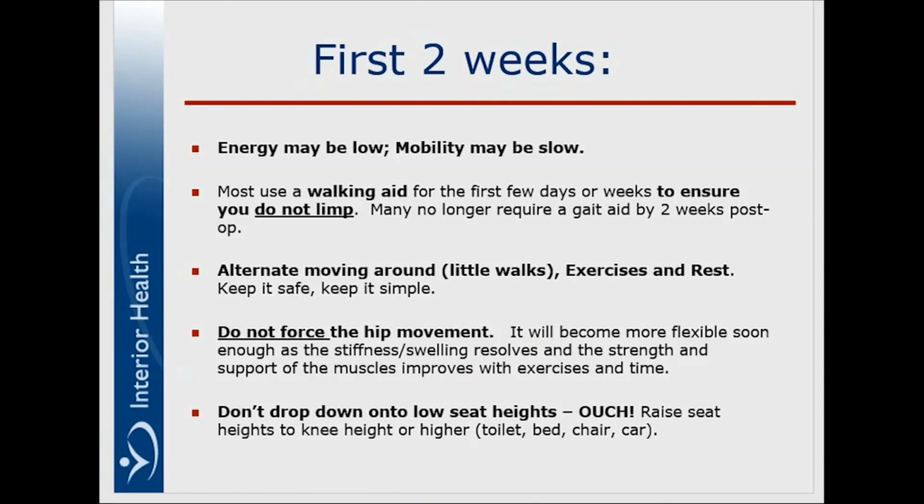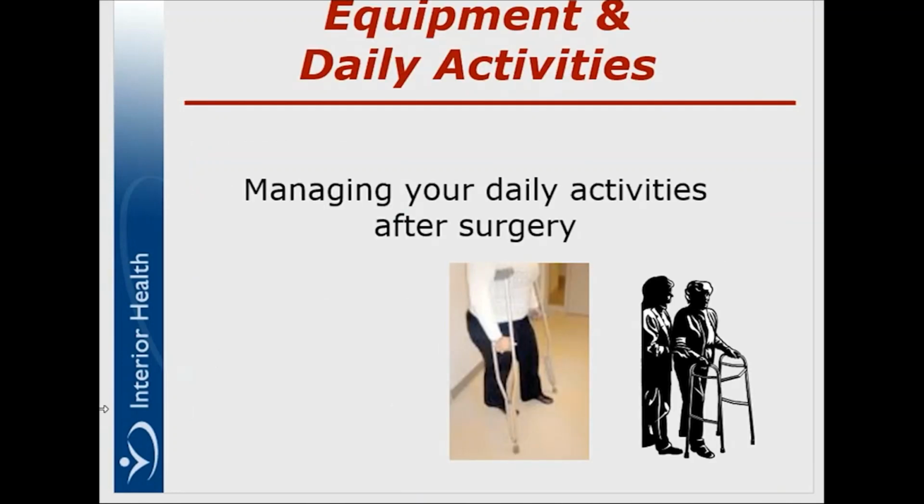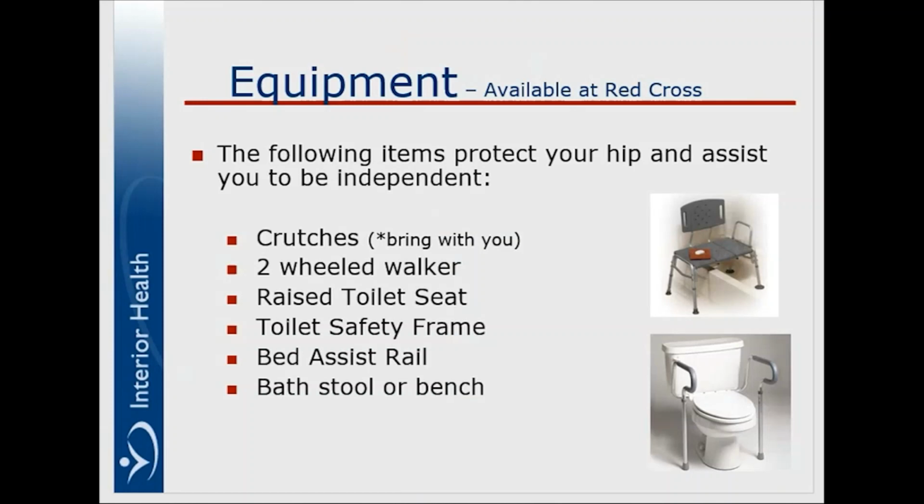So you do need to have some armrests, and gently sit. When you stand, push through your legs, but also push through your arms, and just try to keep things a bit gentle. So this is where we talk about the equipment, and managing the daily activities and keeping things gentle so that your healing can get a good start.